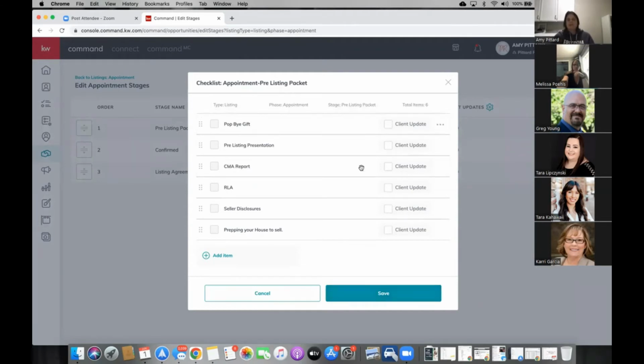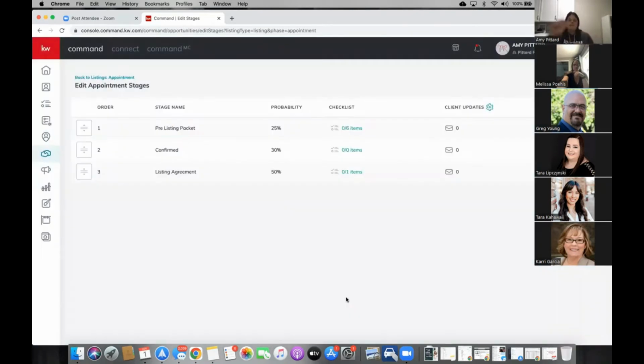If this was an item that when completed, I would want the client to be updated on, you can click these little boxes here, which would then send them an email and keep them updated once a day on the tasks that have been completed for their file. This one wouldn't want the client update, but that task list is in there. So anytime I move somebody into that pre-listing packet stage, I get that checklist assigned to my opportunity so that I know what needs to be done during that stage.